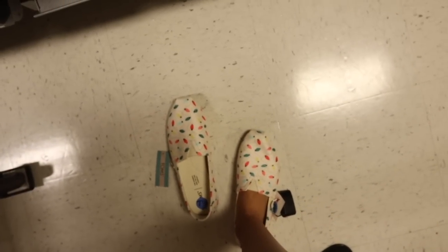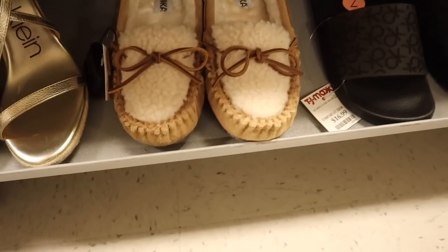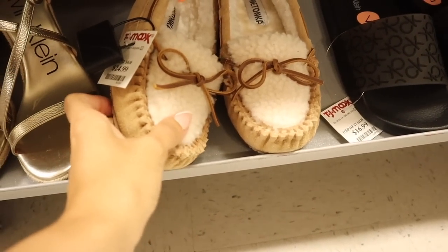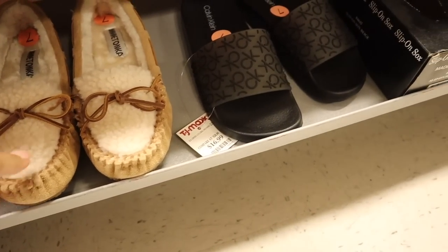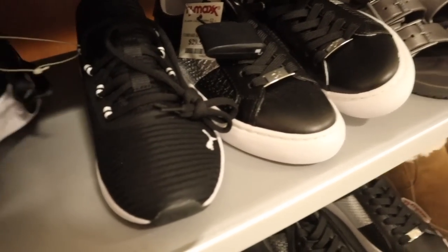These are so comfy. And I forgot the prices of the kid ones, so definitely check out my previous video, but still really cute. And look what I found down here. So these are fuzzy shoes and they're priced at $25. They have Calvin Klein for $17. I see Calvin Klein again for $30.